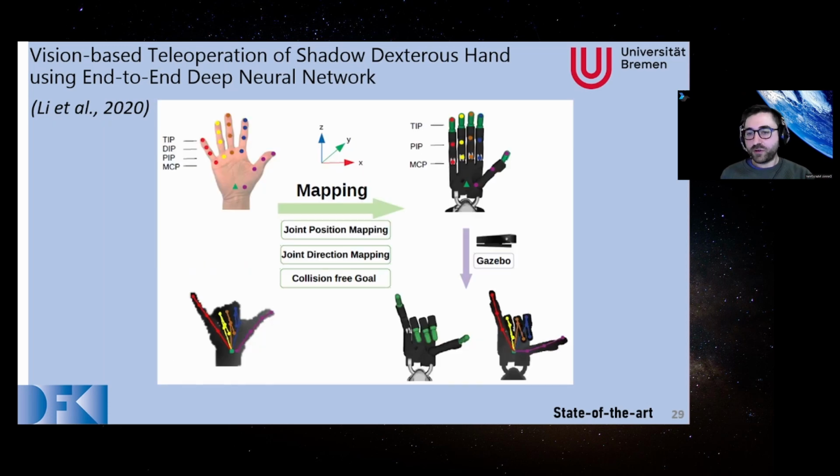Therefore, first 3D joint locations of the human hand were mapped to the robot hand shape. To do this, the authors proposed a static joint position and joint direction mapping function. This also includes the transformation from the human to the robot base frame, which was positioned at 2 small green triangles near the wrist. The second step is to run an inverse kinematic module in the Gazebo robot simulation environment. Here, finger collisions are also taken into account by imposing a penalty on joints that are too close to each other.